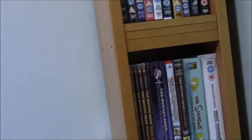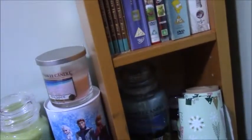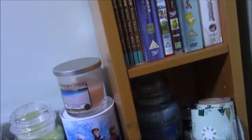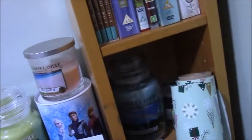And then in this corner here is a DVD shelf. This is where I keep all my DVDs. The majority of them are Disney, and as you can see further down as well, I have more candles. I have a lot of candles. I did do a candle collection video last Christmas. I was going to do one this year, but I've got so many winter Christmassy video ideas, I just don't think I'll have time.